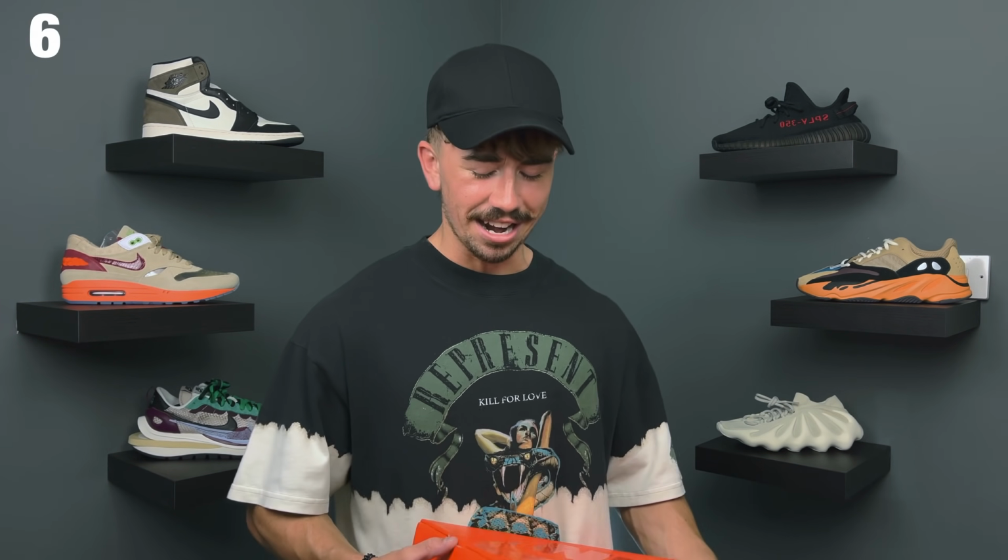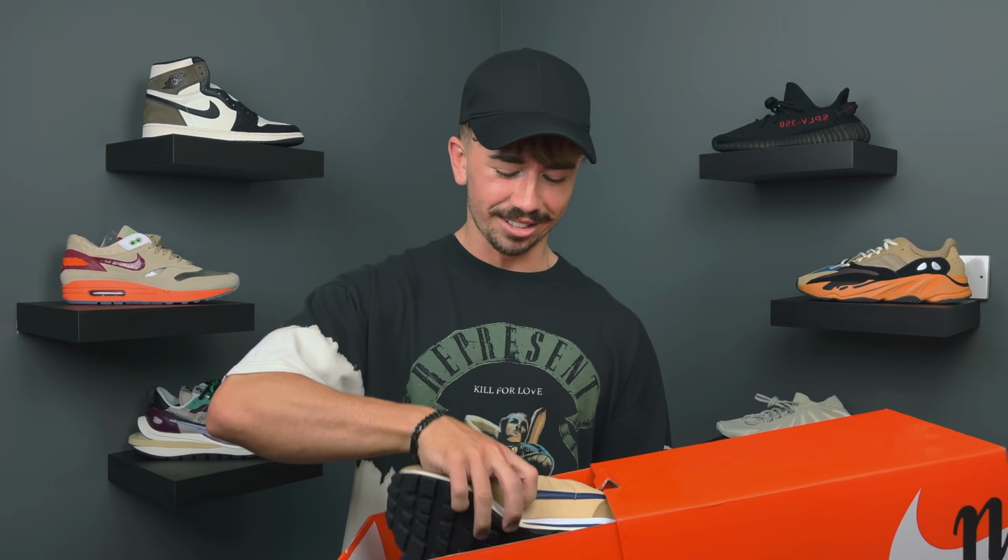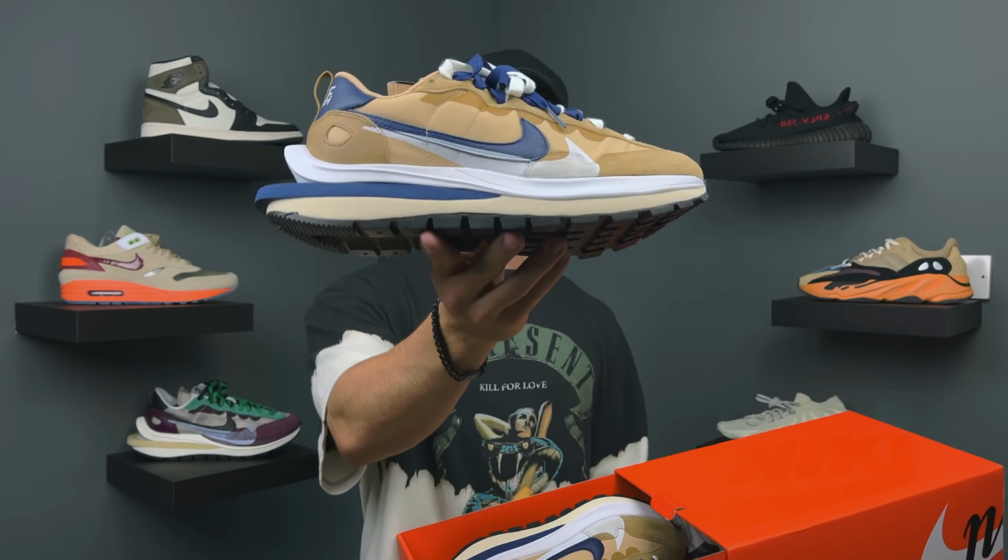Number 6 on this list is like one of my favorite sneakers right now, and honestly, I just love this colorway so damn much, and it of course is the Nike Sacai Vapor Waffle in the Sesame colorway.